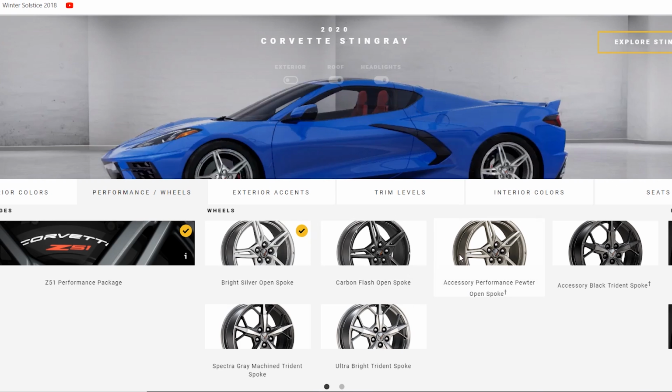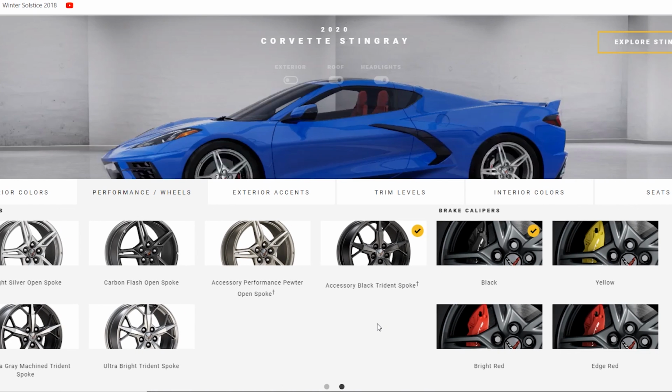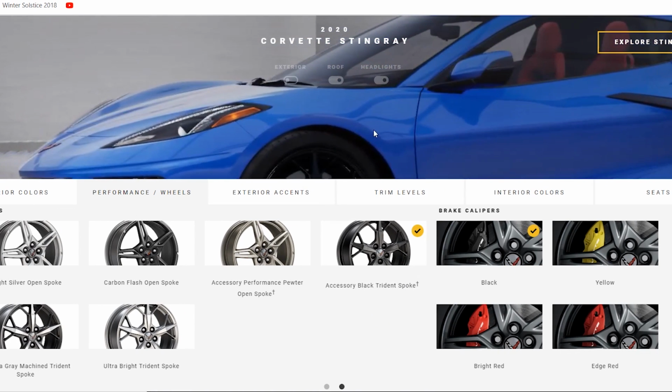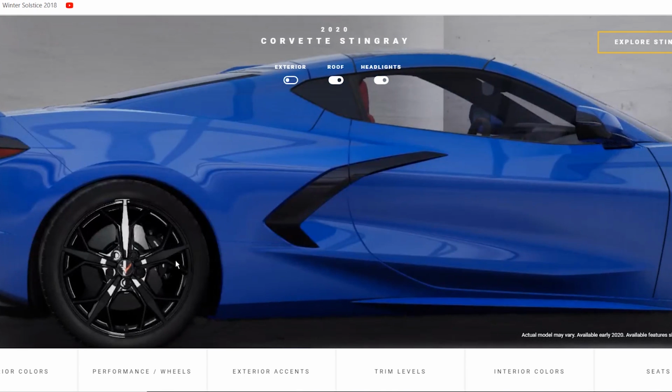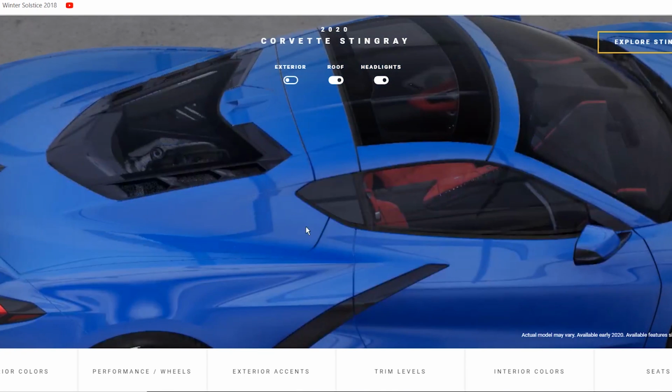Okay, moving on, we now have wheel options. And this is one of my biggest crutches with the car as far as options go. I don't really care for any of these, and that's fine because the amount of aftermarket wheels that I'm going to have available to me probably within 6 to 9 months is going to be huge. So we can choose one. I kind of was looking at this accessory black Trident spoke. I think my largest issue with this is the fact that the lighting on it isn't great.